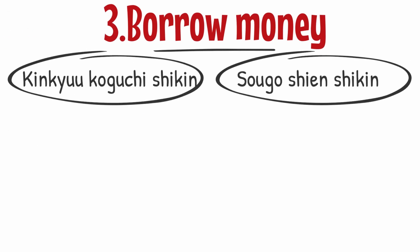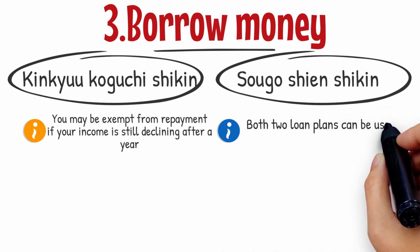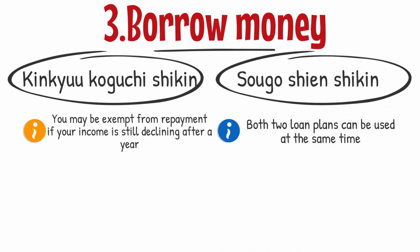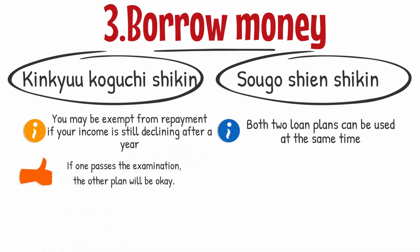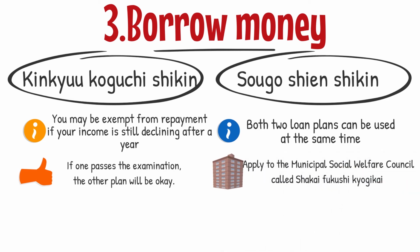Both supports are great plans. In each plan, you may be exempt from repayment if your income is still declining after a year. Both of these 2 loan plans can be used at the same time. Applicable households for each plan are almost the same, so if one passes the examination, the other seems to be okay. As for the application method, apply to the Municipal Social Welfare Council called Shakai Fukushi Kyogikai in your area.